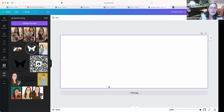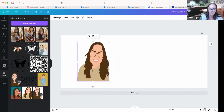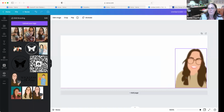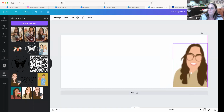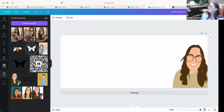I'm going to create a label for my products. Okay. So I love my faceless portraits, so I'm going to pull that on here. I like to put my faceless portraits on one of the sides. I don't like to have it in the middle. I'm going to stretch it big to where I fit. Okay. Everything good or no?